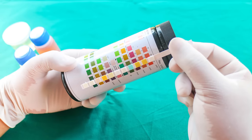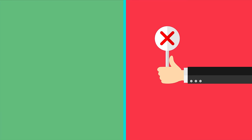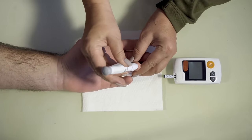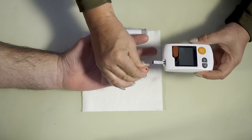There are also some ketone test strips that you could pee on to test for ketosis, but you can get false negatives and false positives depending on how hydrated you are at the time of the test. The most accurate test is a ketone blood test, which requires a small sample of blood that you'll get by pricking your finger with a lancet, the same way that you would test your blood sugar.